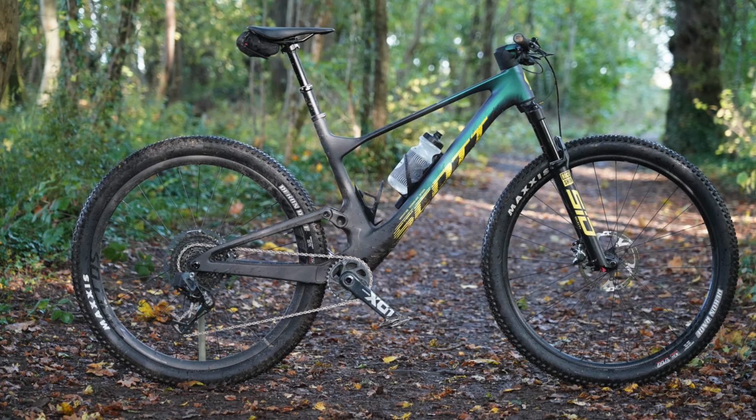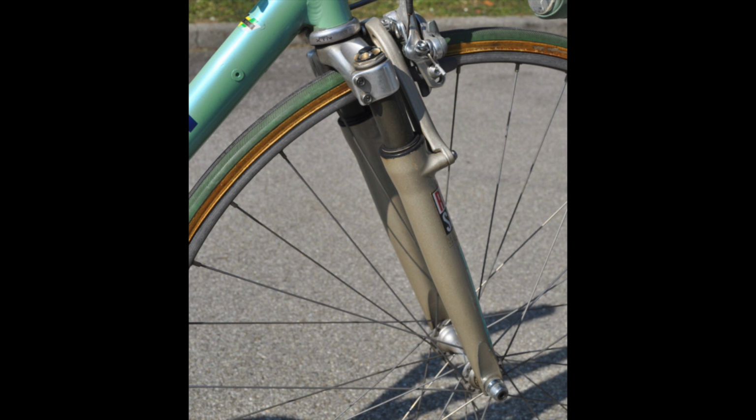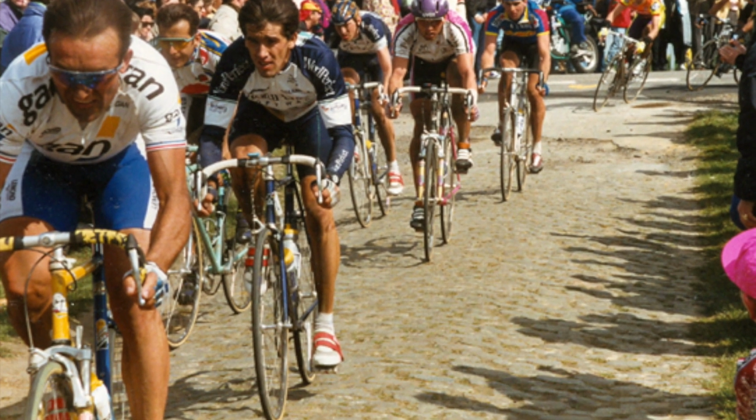Suspension might be standard on modern mountain bikes these days, but the same can't be said about road bikes, but it's not for the lack of trying. Gravel bikes might be bringing suspension back to drop bar bikes at the moment, but pioneers like Bianchi, Cannondale and RockShox were dabbling with suspension on road bikes way back in the 1990s. And with some success. In 1992, a modified RockShox suspension fork, the Mag 21, was ridden to victory over the cobbles of the Hell of the North, Paris-Roubaix.